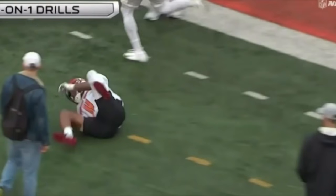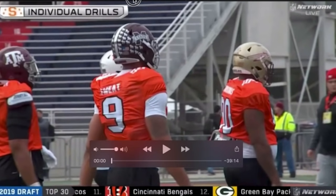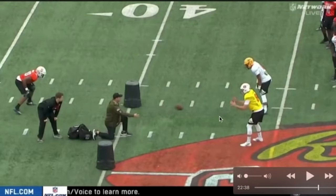If you're going to run your hands and feet and they don't bite, then they ain't going to bite, my guy. Let's move along here. Let me edit and fast forward to our 1-versus-1s for the South practice. How about this? And I love this play. We're looking at the South now.